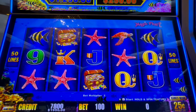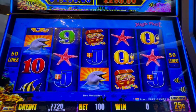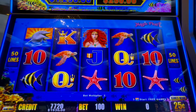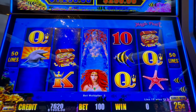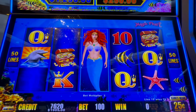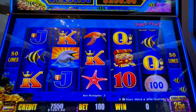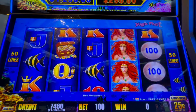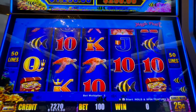Three dolphins for free games. We love the free games on here. They're hard to get, at least for us. Our friend here is wild. All that for not much money. And we haven't even seen an orb yet, but if we see one, there we go, six of those for the bonus.